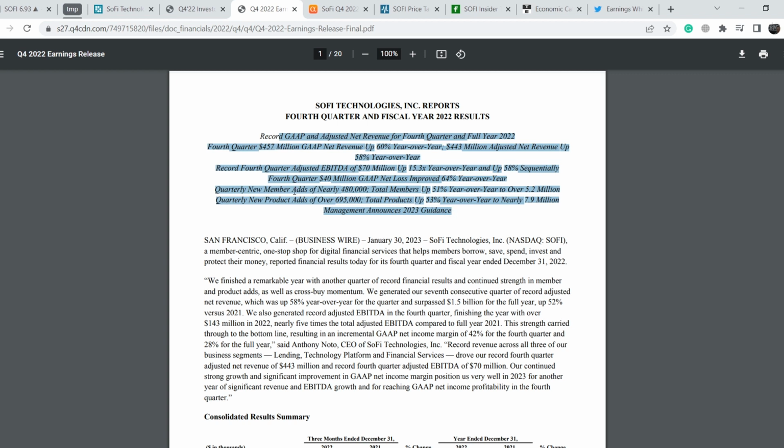Quarterly new member adds of nearly 480,000. Total members up 51% year over year to over 5.2 million. Quarterly new product adds of over 695,000. Total products up 53% year over year to nearly 7.9 million.